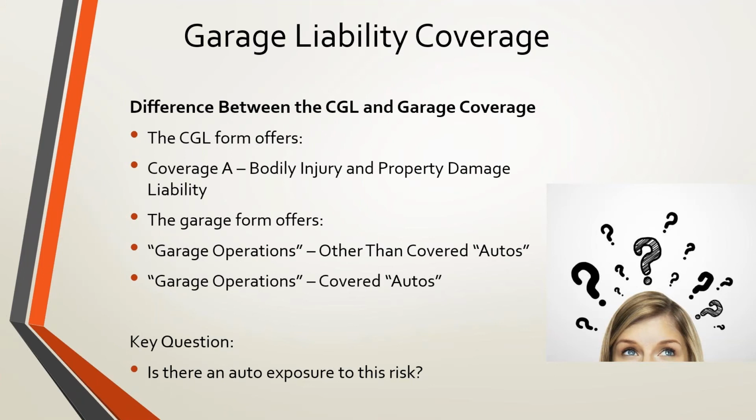I did write down the definition for garage operations. So you'll find that this definition is narrowing down the types of exposures we are looking to cover in the garage coverage form, whereas the GL coverage is more broad. This is more specific to these types of risks. So it just means the ownership, maintenance, or use of locations for garage business and that portion of the roads or other accesses that adjoin to these locations.